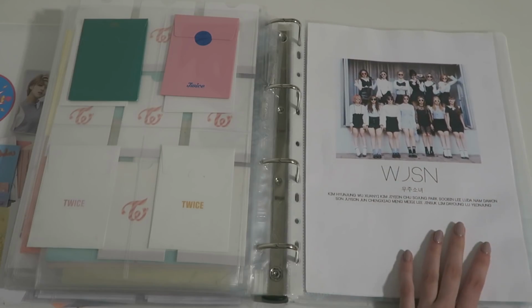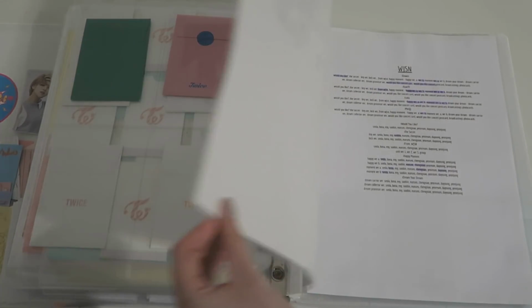So yeah, that's how I'm storing my CD plates, which I think is quite a good idea, because I've not seen any pages where I can insert them into my binder, and I think I'd be too scared to put them in my binder along with my photo cards. So lastly we have WSN.